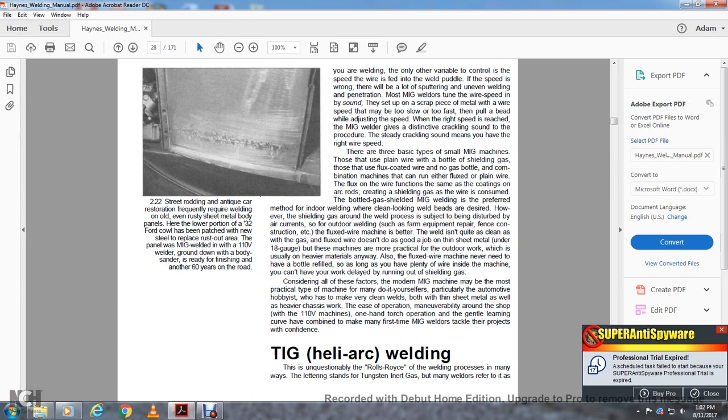There are three basic types of small MIG machines: those using a bottle with shield gas, those using flux core wire without gas, and the combination machine that can run either flux or plain wire. The flux wire functions the same as the coating on an arc weld, creating the shield gas as the wire is consumed, without the bottle. Gas shield MIG welding is preferred for indoor welding where clean-looking welded beads are desired. However, the shield gas around the welding process is subject to being disturbed by air currents outdoors, such as in farm equipment repair and construction.